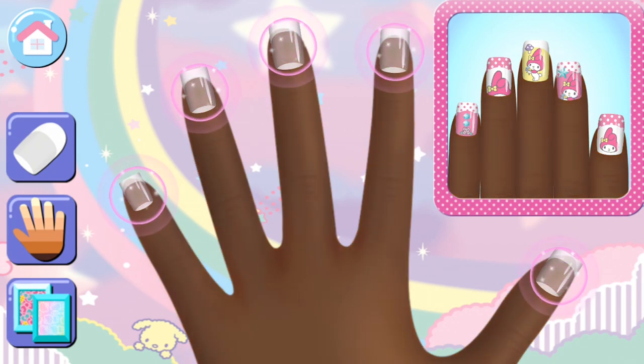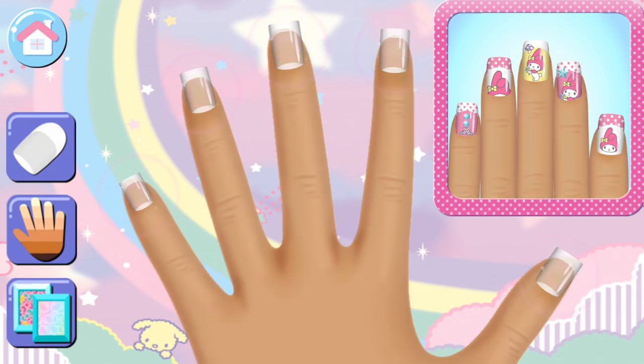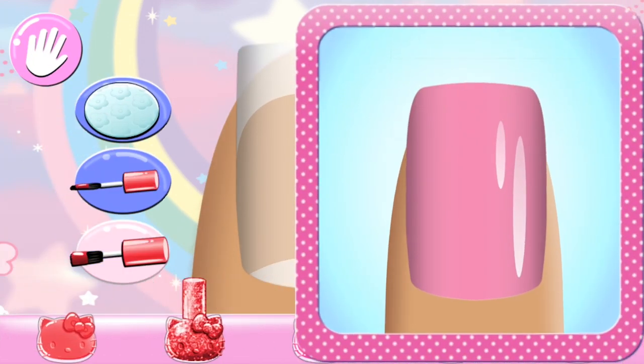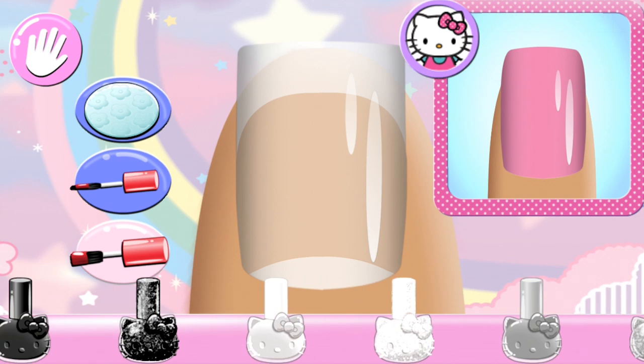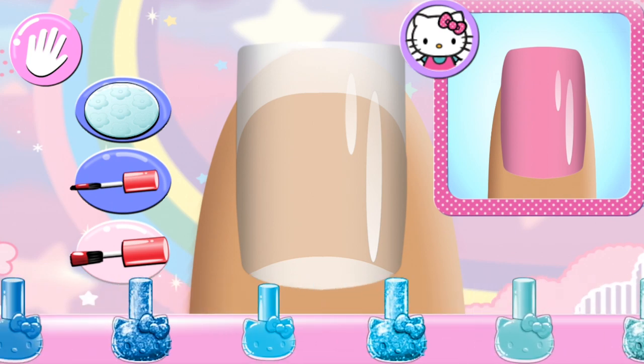What nail shape do you want to use? Choose it by tapping the nail shape button. Look carefully at the manicure and choose the same nail polish color. Use your finger to brush it on the nail.